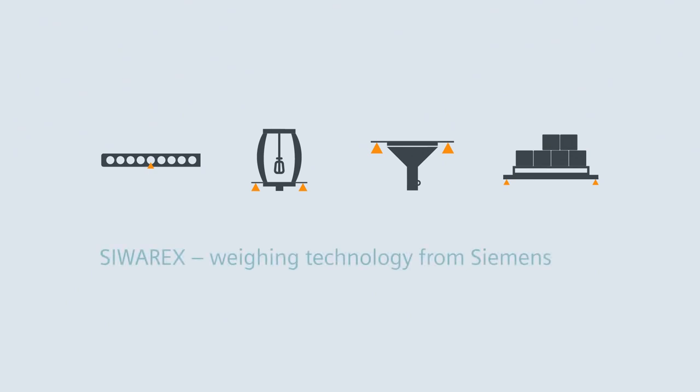Weighing, filling, bagging, and dosing. Easier and more effective than ever. With modules from SIWAREX.